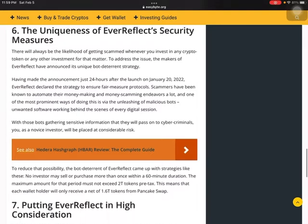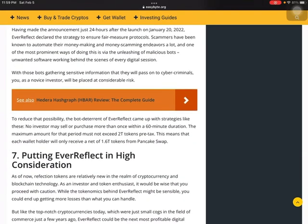To reduce that possibility, the bot deterrent of EverReflect came up with strategies like these. No investor may sell or purchase more than once within a 60-minute duration. The maximum amount for that period must not exceed 2 trillion tokens pre-tax. That means that each wallet holder will receive a net of 1.6 trillion tokens of PancakeSwap.